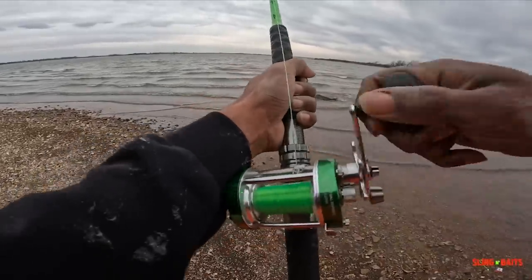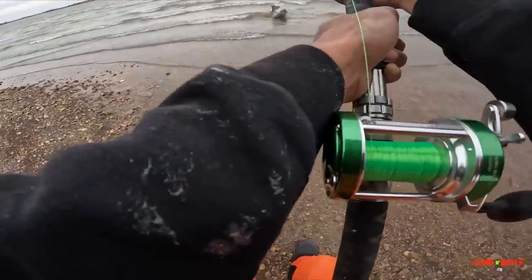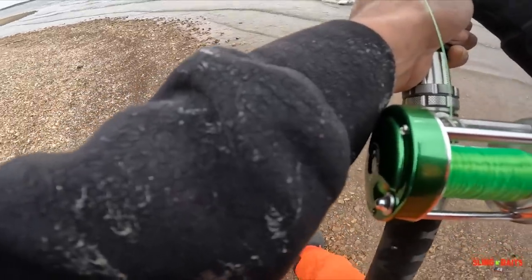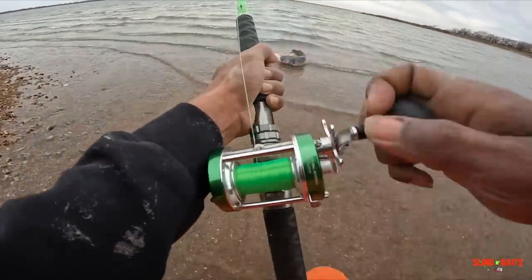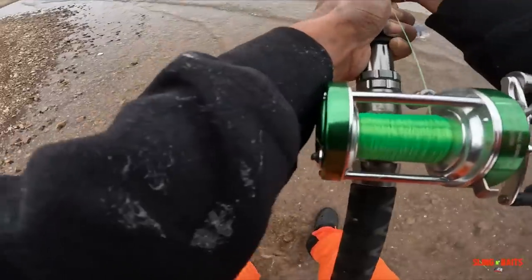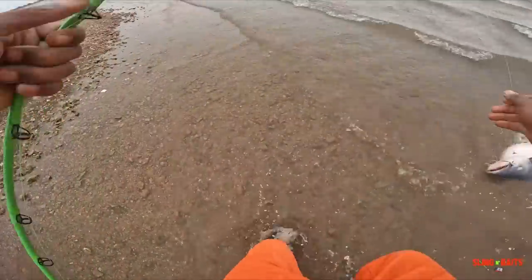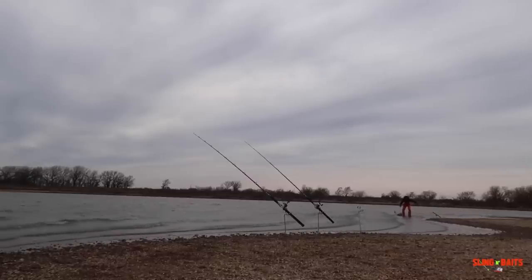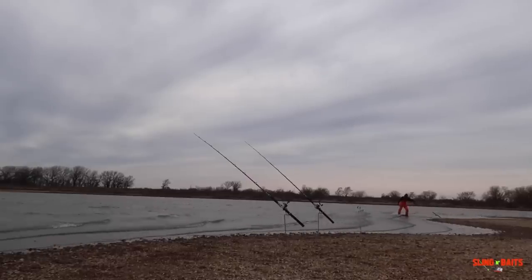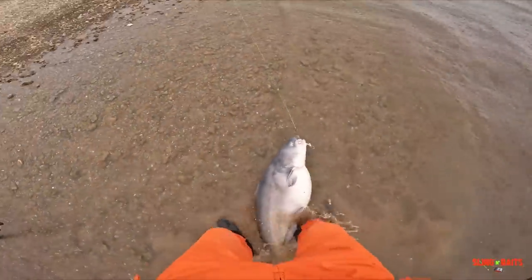Oh my goodness. He trying to break my line. No, you don't. Oh my goodness. This catfish is big. I'm gonna have to kick him up here. Oh my goodness. Look at this catfish.